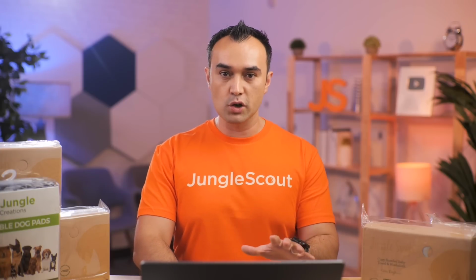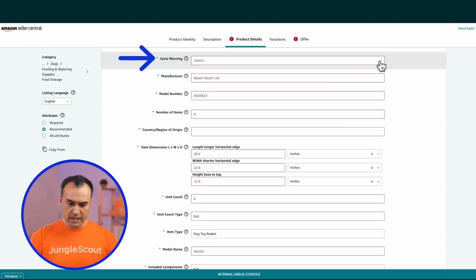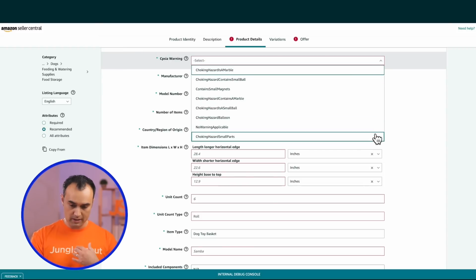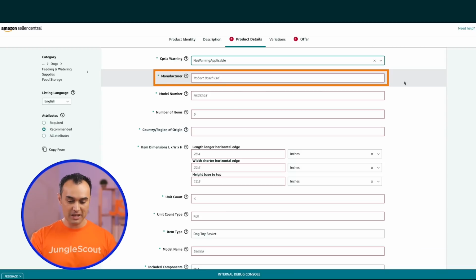But like all of these fields, we can edit them later on. So now we're just gonna go through real quick and get something added. CPSIA warning is applicable if your product has some sort of hazard, which mine doesn't, so I'll select no warning applicable. Manufacturer can be a little bit confusing, but basically, if you're doing the private label model, then you're technically the manufacturer as well as the seller.